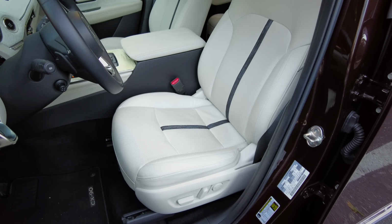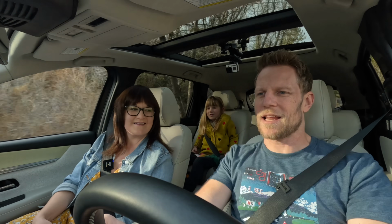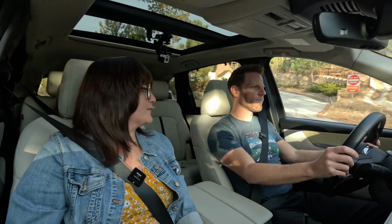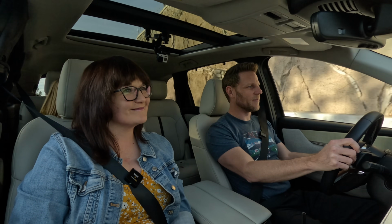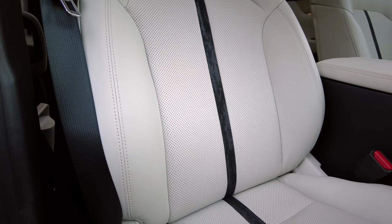In terms of seat comfort, the front seats lack any pressure points. I'm feeling supported laterally. They are on the firm side, but very comfortable. Naturally, we're driving a very fancy trim, so we've got the Napa leather, which makes everything a little bit more luxe.